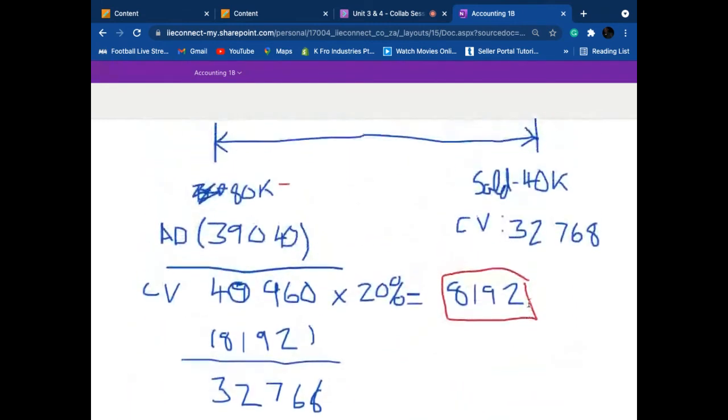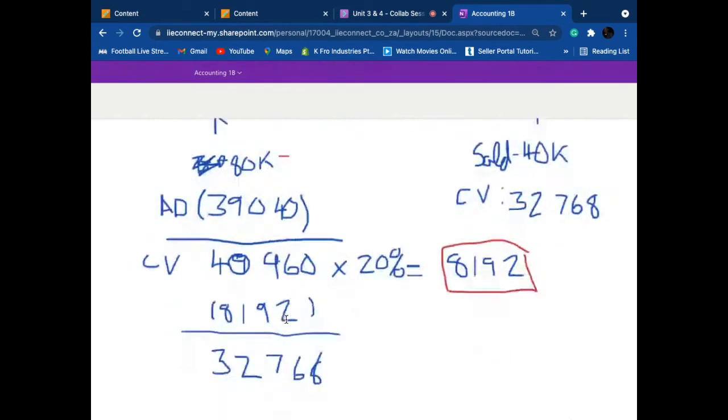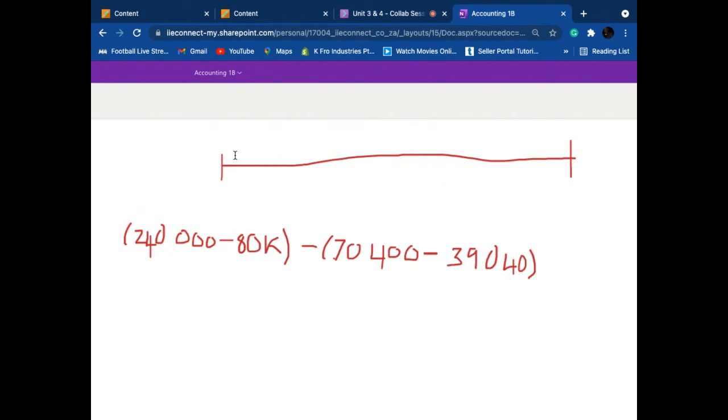And some of you may wonder why we used the 39,040: remember, we're still at the beginning of the financial year. Does it make sense? We want to calculate the depreciation that took place over here. So you get the total here. That's going to be the carrying value of the other vehicles that we have for this financial year. My advice is that you calculate this first, but in the interest of writing too much, I'm just going to put big brackets there and say times the 20%.